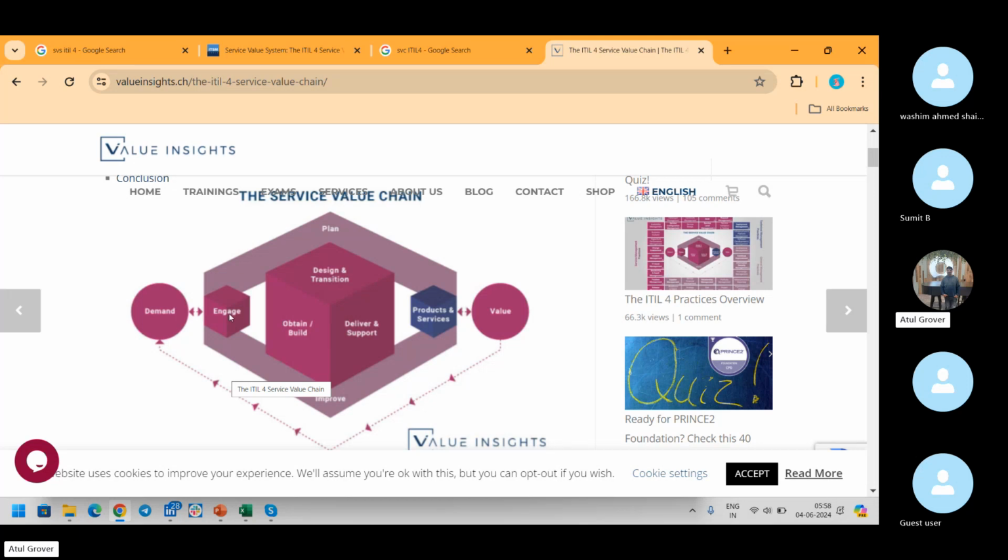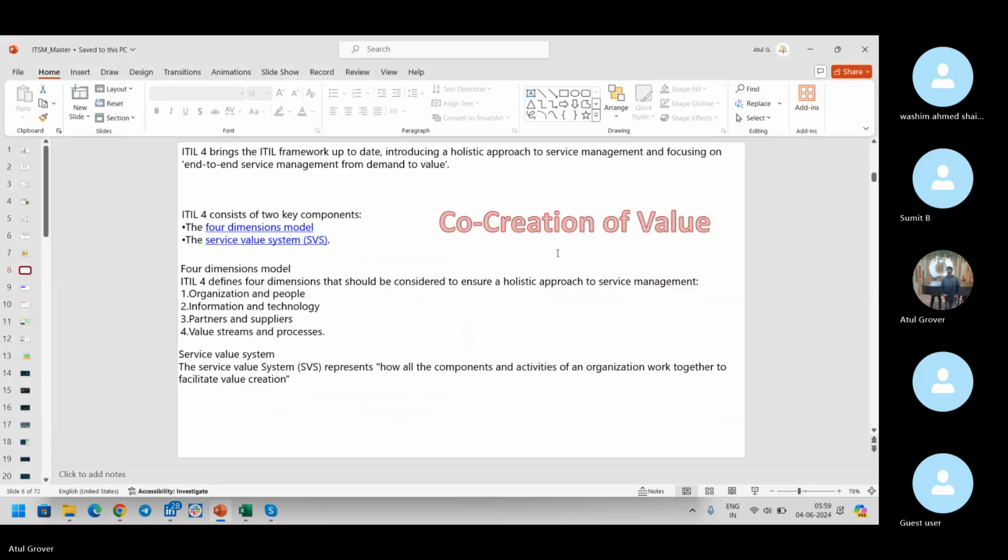So they say if we're starting with the demand, engagement of stakeholders, engagement of different parties, please plan in a good way and improve. It is not that we will plan after this is finished, no. If you're doing it, please plan for the engagement as well. Let's have a design and transition. Please plan properly and improve. Let's do the build. Please plan how to build and improve. Deliver. Please plan for a good delivery and improve. And then my product is ready. Please plan how this product and services will be ready and improve. And then value. So these are the things which say how we can move forward by taking all these components together, because the ultimate goal is the value.